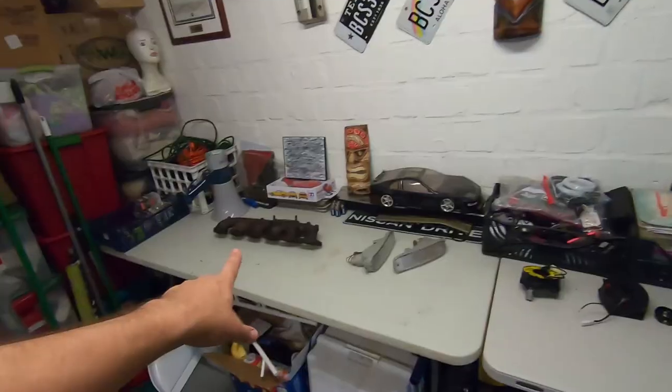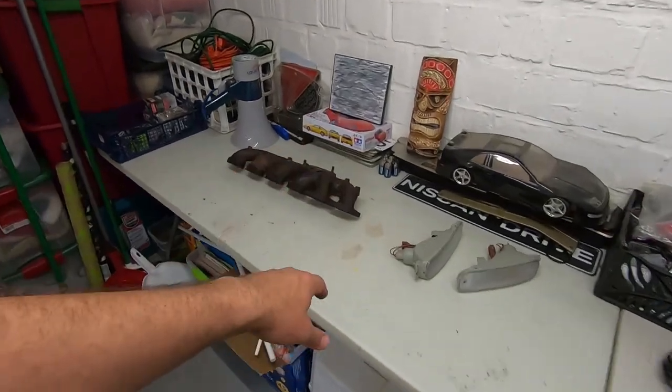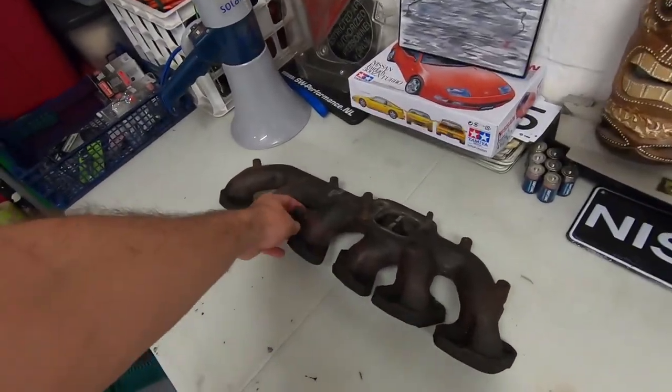I'm not ready to go top mount turbo. The only solution to keep everything stock the way it is, is to go OEM. I bought this secondhand off of somebody. I'm gonna take the nubs off of this and all that, clean it up nice and well, and then we're gonna wrap it and it's gonna be cool. It's gonna be cool for now, and I'm totally cool with it.